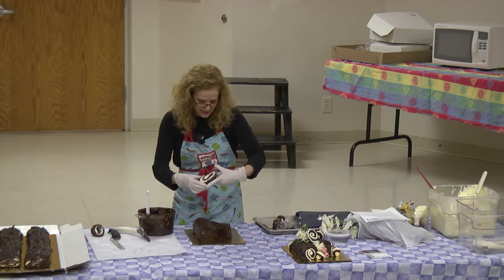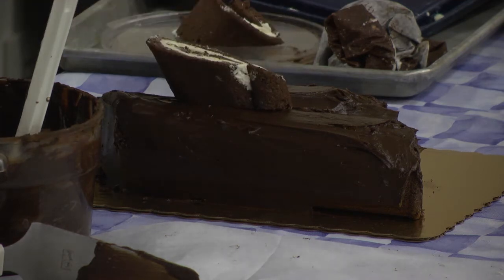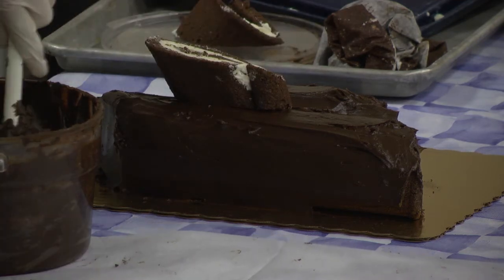And this is my little knot. So I'm going to put that right there. And now I have to frost my knot.